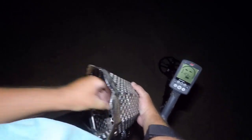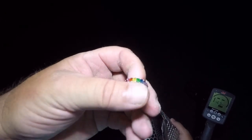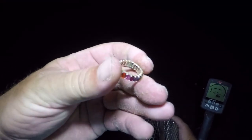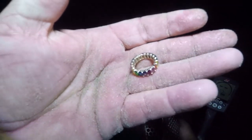Oh my gosh, look. It's a ring. Look at that baby. Wow. That reminds me of something from when I was a kid. All those colors. Woo-wee. Wow, that's a cool looking ring.